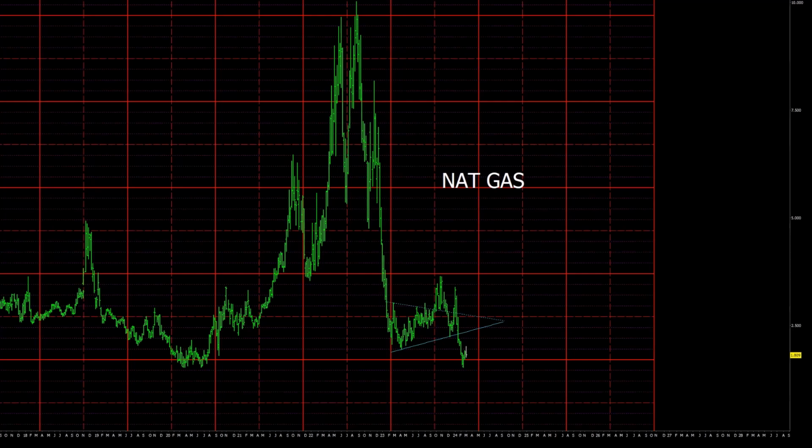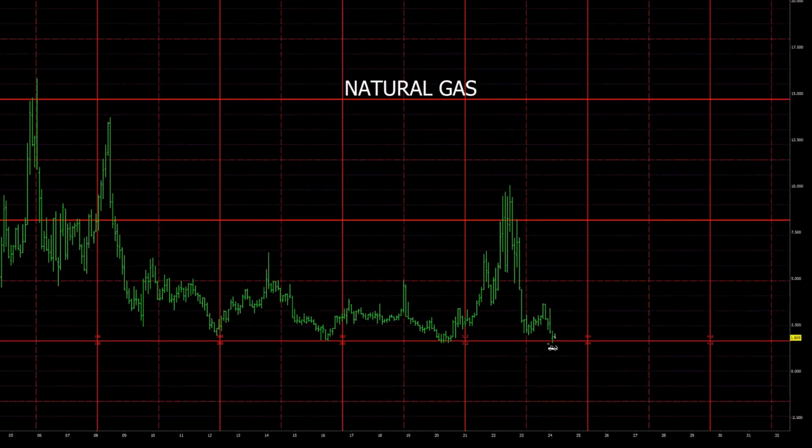On the monthly, let's go to the monthly, because on the monthly you really see the difference. Wow. Look at that. Every time we've gotten down here, going back to '93, '94, it's been a value. Basically, buying inside down here wouldn't have been wrong.